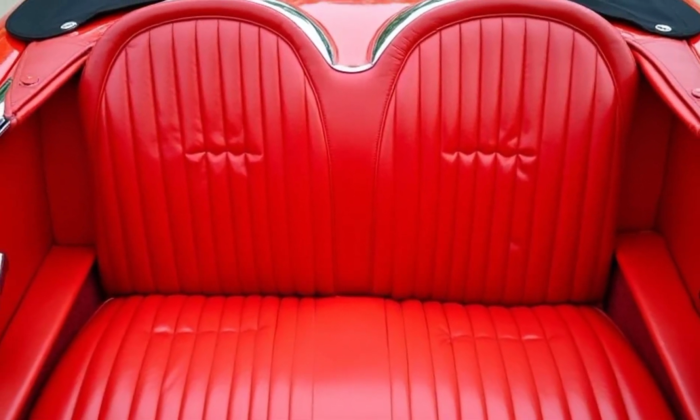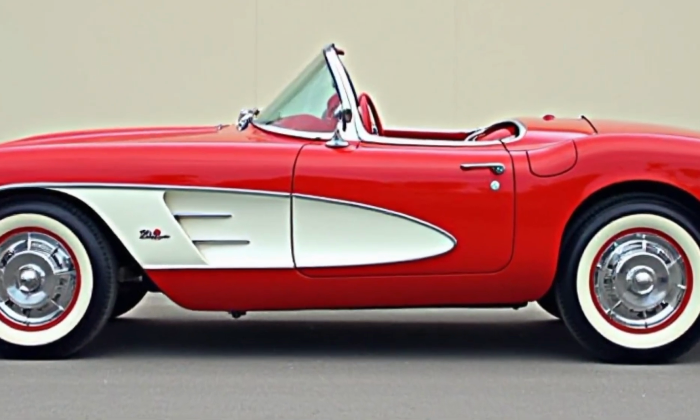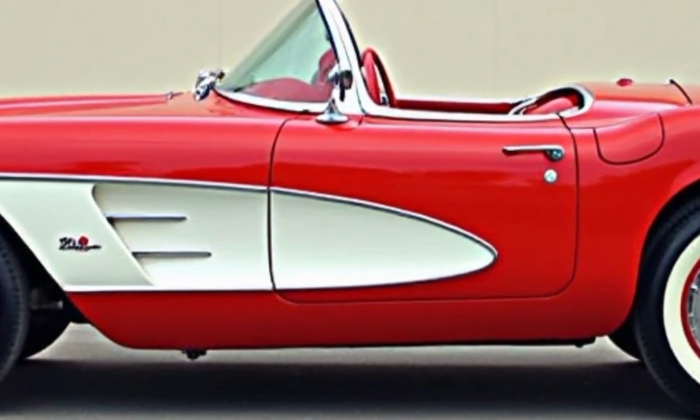With just over 6,300 units produced in 1957, the Corvette Convertible became a sought-after classic, and today, it's a dream car for collectors and enthusiasts alike. Its value continues to rise, and its legacy remains unmatched.